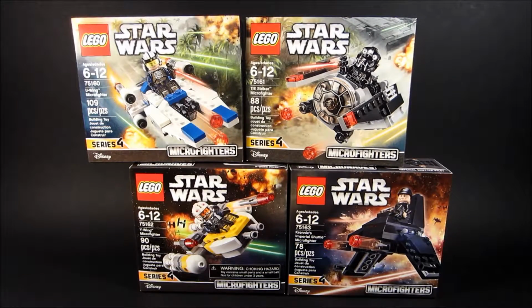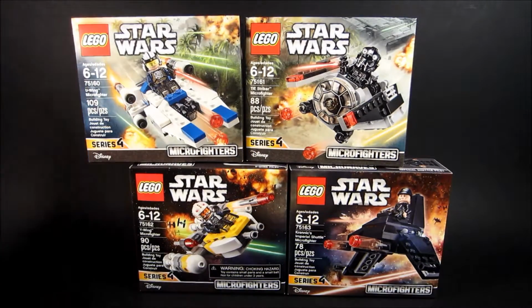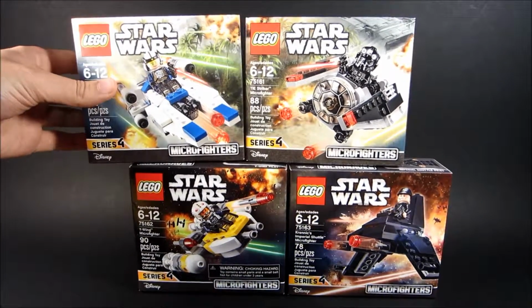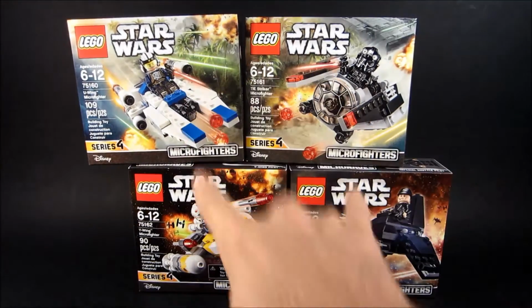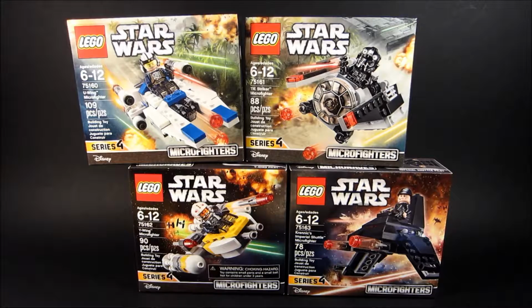Hey, so just before we get into this review, I just wanted to say that Series 4, I now have the Series 4 Microfighters. They come in pairs, although individually sold. I will be reviewing them in pairs as seen here, these two and these two. So, just so you know, only 2 reviews for Series 4. So now let's get on with this video's review.